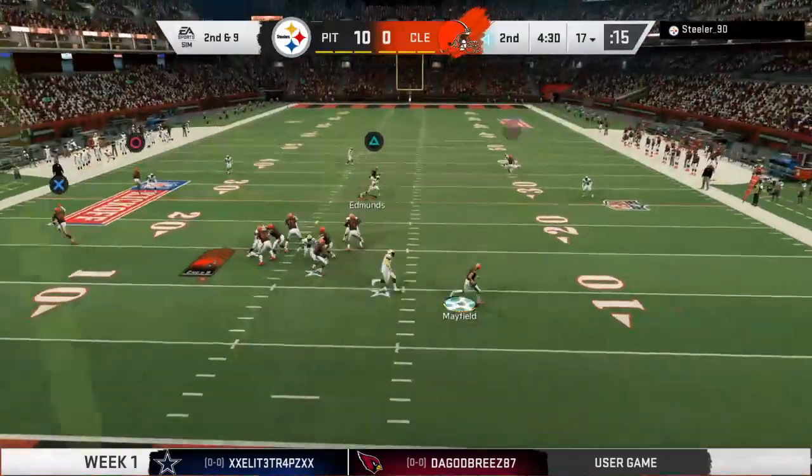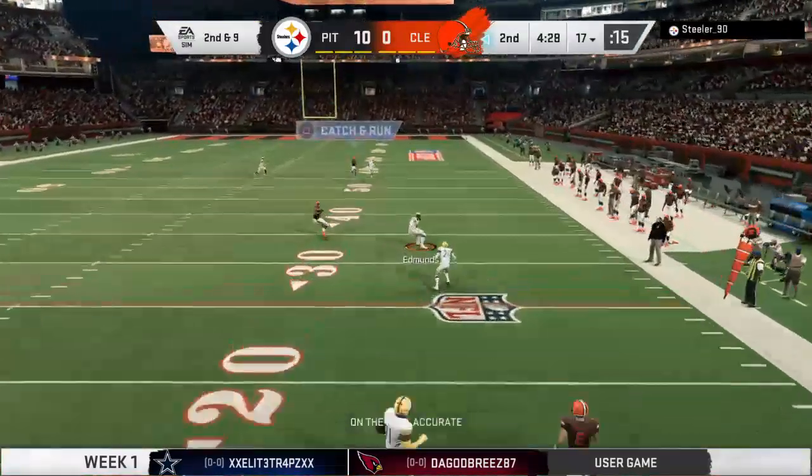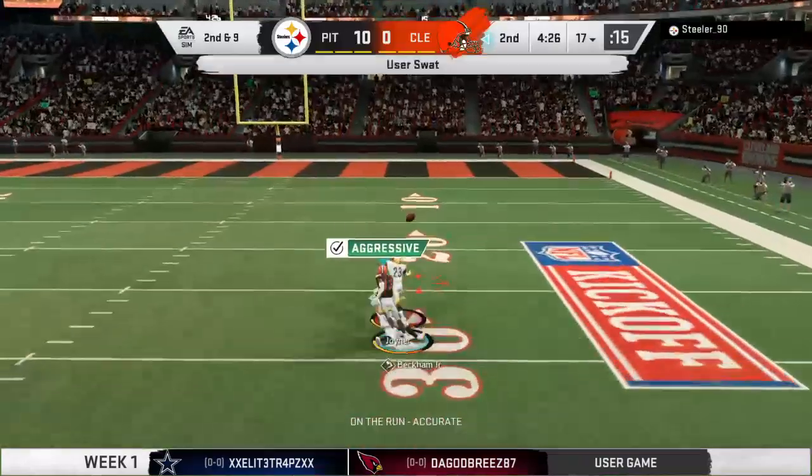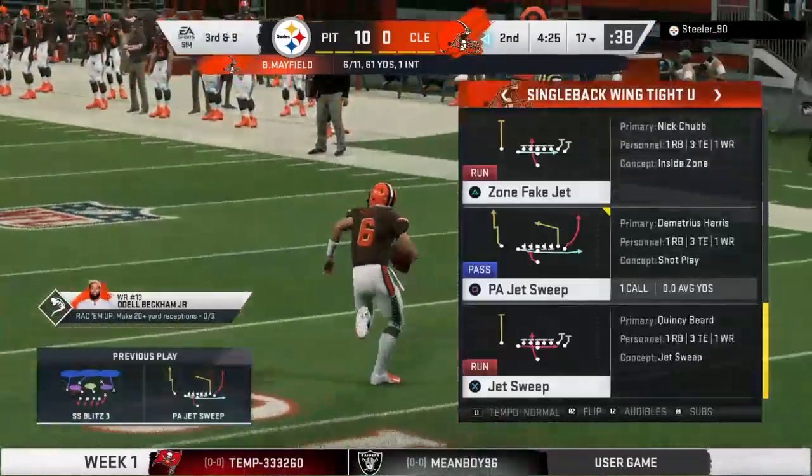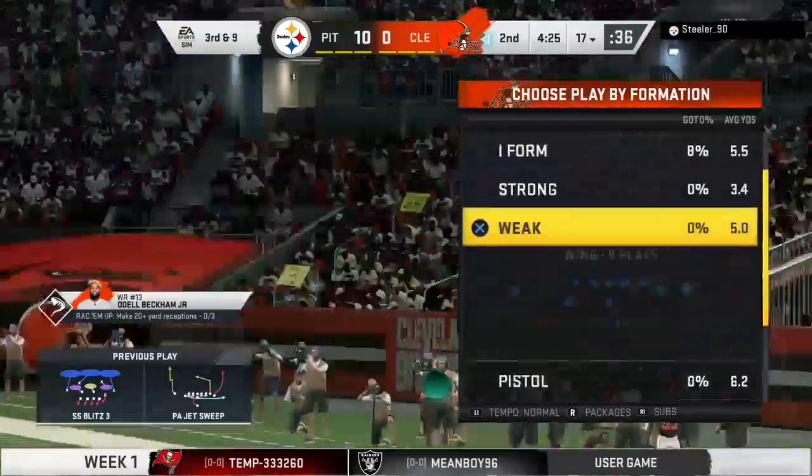Mayfield on play action. He'll buy some time on the run, he'll let this go deep right side. And that'll be incomplete. Good protection that time, and they couldn't hook up on the long one.